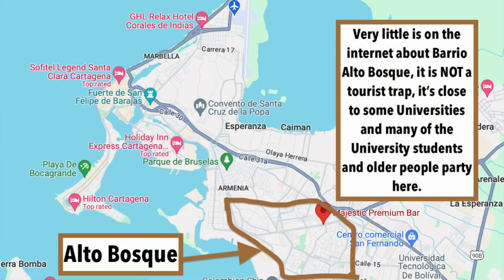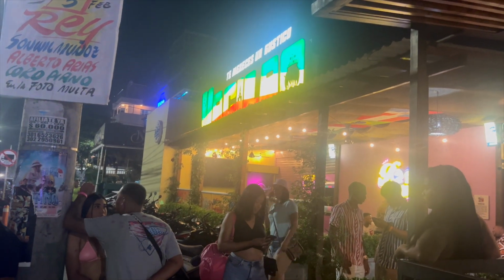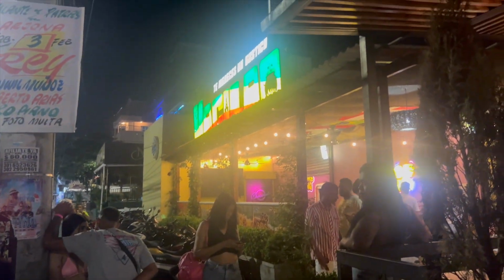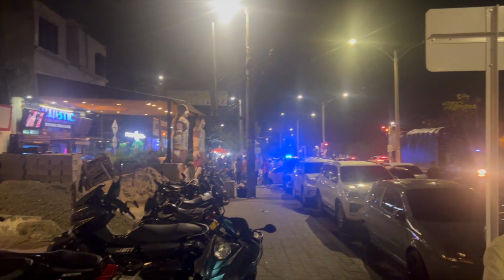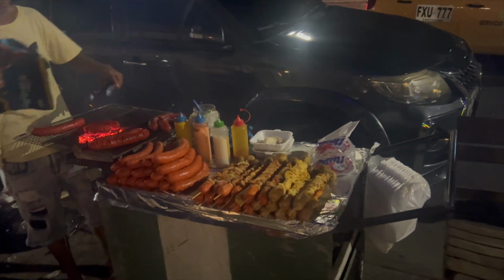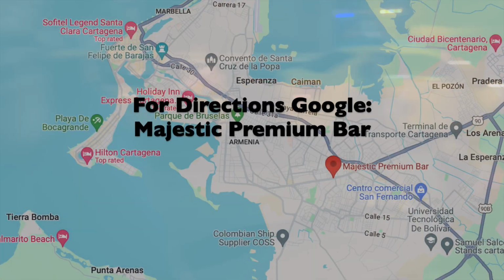Now, let's pop out the back of Manga and go to a lesser known neighborhood, and that's Alto Bosque, or Bosque, as it's called among the locals. To be honest, I'm not even sure if that's what gringos call the neighborhood, but that's what our Colombian handlers called it. Although there's a lot to do in this neighborhood, as a tourist, you should stay within the confines of the club block that includes Delirium, Bacalao, and Majestic Premium Bar, among other bars.